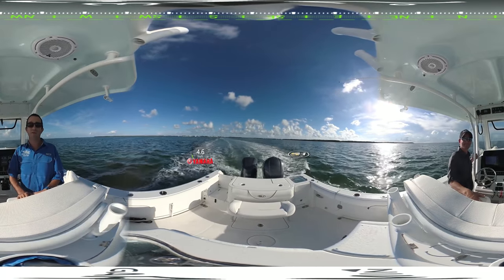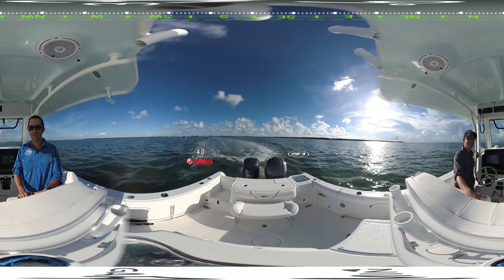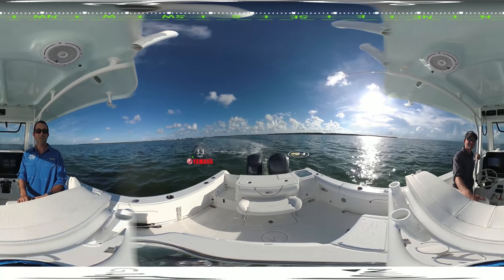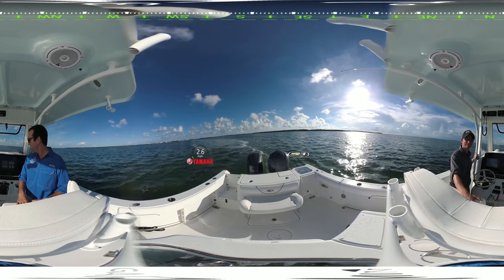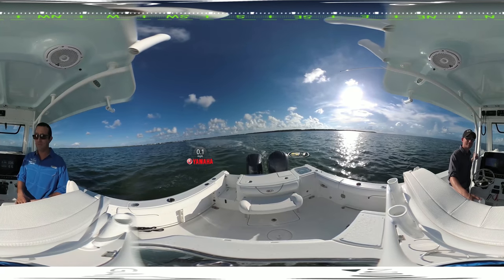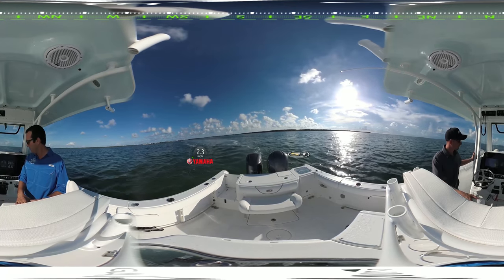Up to 38 miles an hour. It's just incredible that a 30-foot boat can run 1.7 miles per gallon. It was wide open, so you can do the math. It is just incredible.